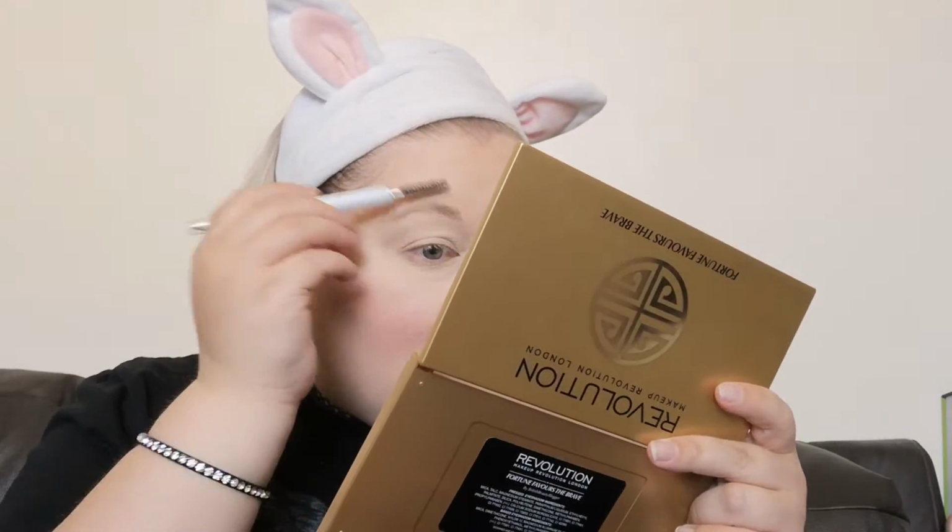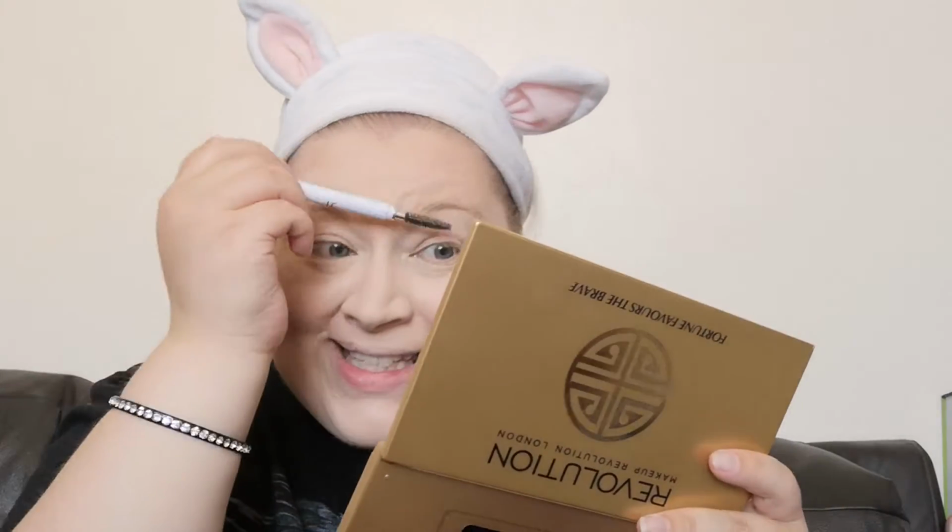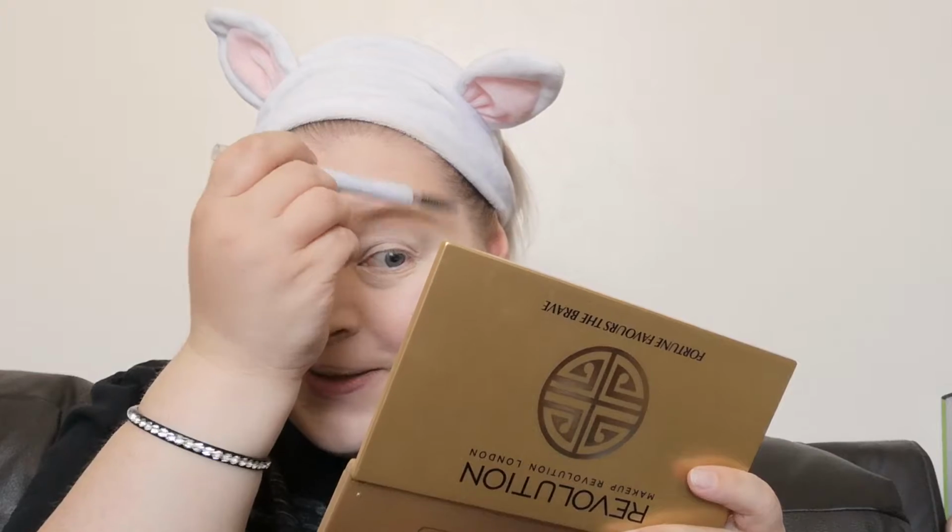What am I doing? Eyebrows. Now I've got Makeup Revolution brow pomade in medium brown. You might think I don't need that dark, but I do have quite dark roots, and I also dye my hair darker, so I find the lighter ones are just too light. I've got Elf in medium brown, and this is the perfect shade. So I'm just going to spoolie, and I've never used brow pomade before, so this is going to be interesting.